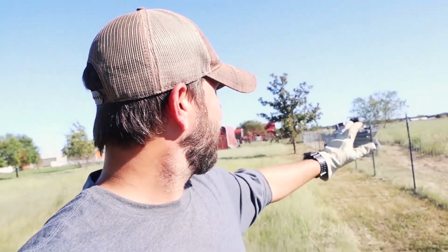What's up, guys? It is Tuesday afternoon. It's been a couple of days. We were out here Friday evening working. We got all the posts up everywhere around the property. Tom has already hooked up this whole back fence line here.